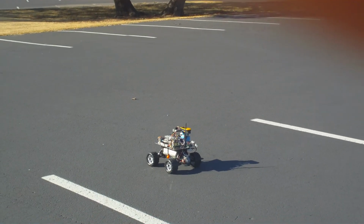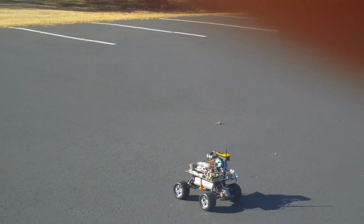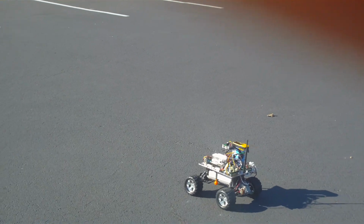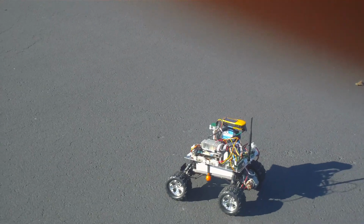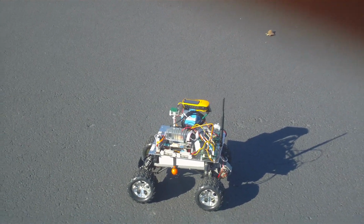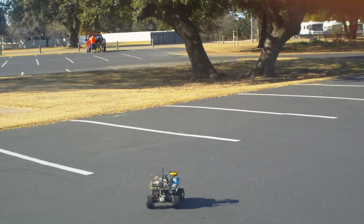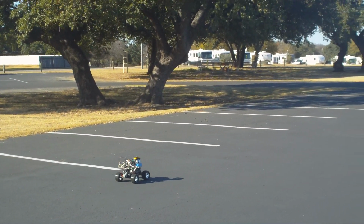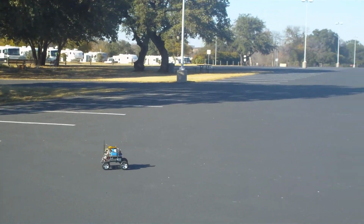It's still moving. What that means is it doesn't think it's reached the waypoint yet, but it's moving slowly, meaning it thinks it's getting close to the waypoint. Waypoint 2 reached. Now it's going to have to do about a 180-degree turn. There's the 180-degree turn.